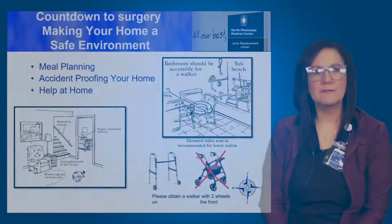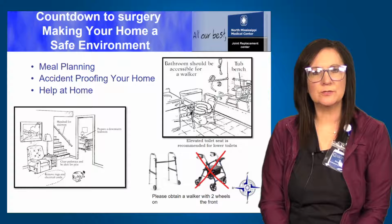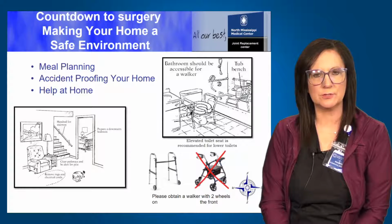My goal is to provide you with the information you will need in order to have a successful joint replacement surgery. You will be given a patient education guide that has some very useful information in it. I hope that you will use this video as a supplement to that book to help guide you along your journey to your recovery. First of all, we would like for you to ensure that you are going to be safe at home once returning after surgery.